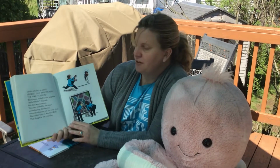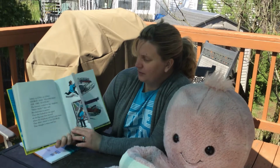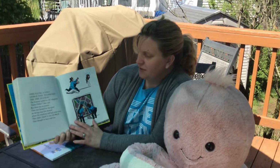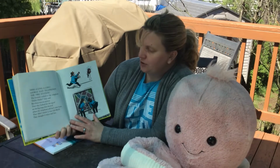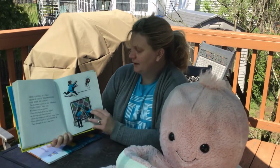Ding-a-ling-a-ling. George had telephoned the fire station. Oh no. The fireman rushed to the telephone. "Hello, hello." There was no answer. They looked for the signal on the big map that showed where the telephone call had come from. They didn't know it was George. They thought it was a real fire.